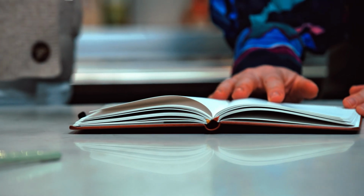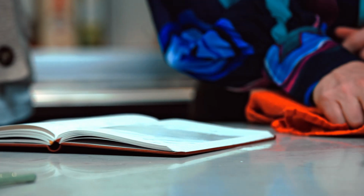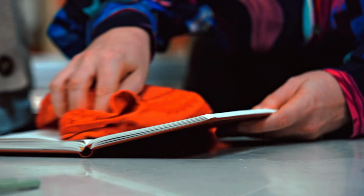Are we going to spill your wine over it and just see? Shall we? Yeah, let's give it a go. Okay. Oh my goodness. Ready? Right, let's mop that up. And the pages haven't even wrinkled.